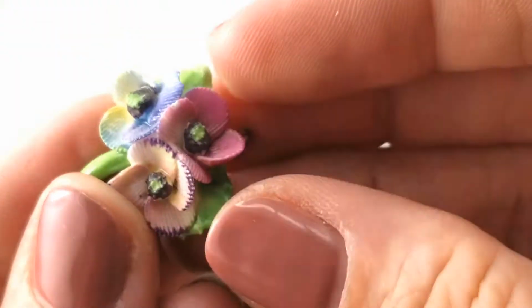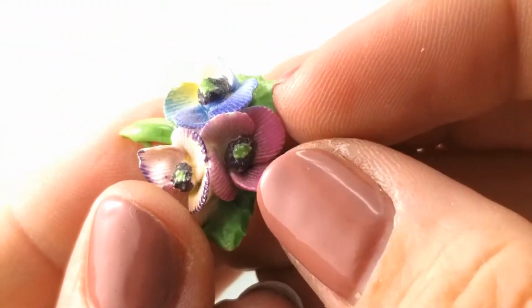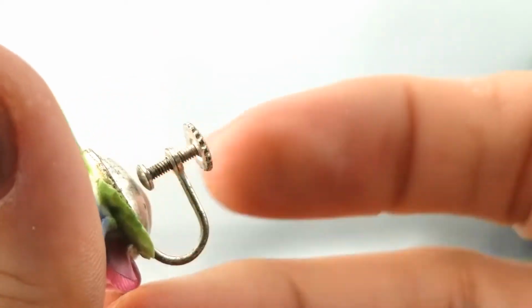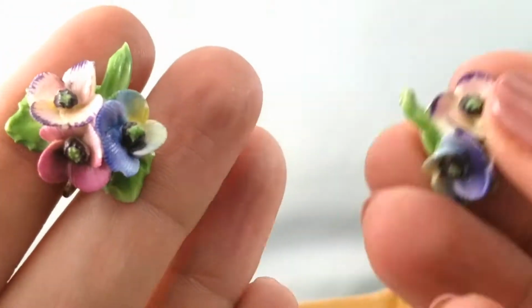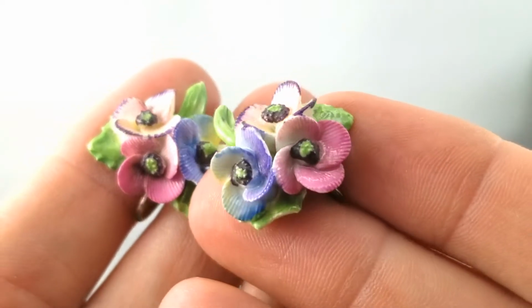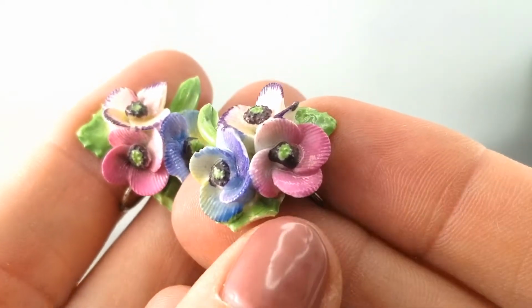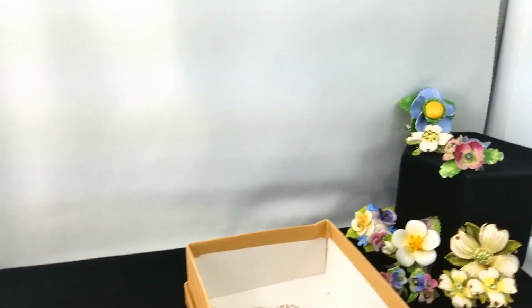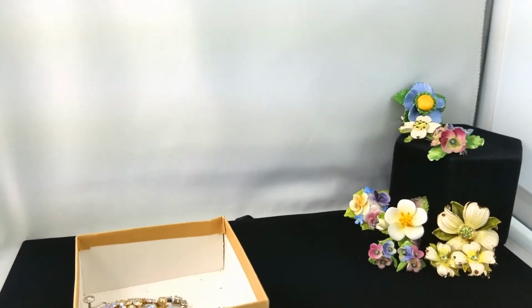And let's see here. I like the texture that they've done on the flower. And they are a screw back. And yeah, chipped off here. Dinged up there. But pretty nonetheless. There they are. Little flower group there. Hey, looks like I got a little garden going over there.